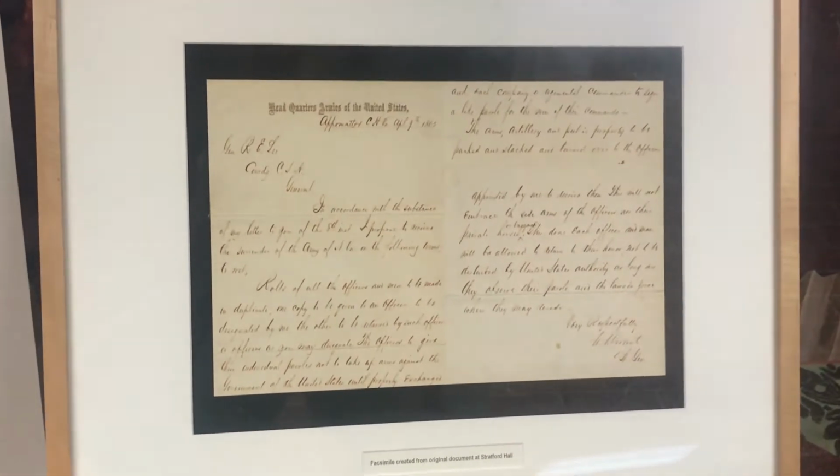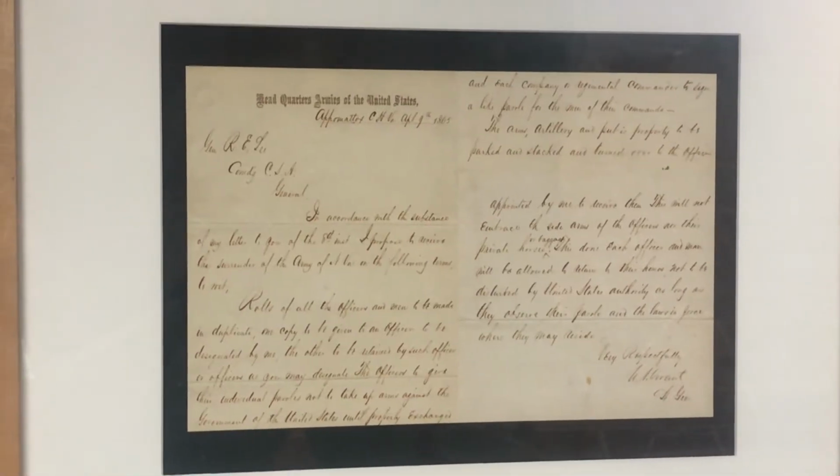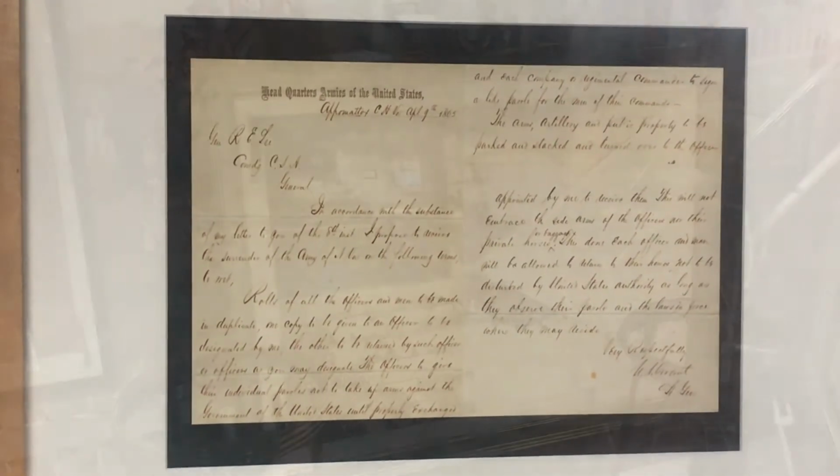And this is a facsimile of the surrender document that was signed by Robert E. Lee and Ulysses S. Grant.